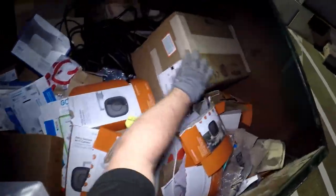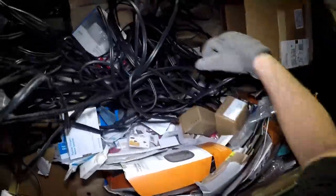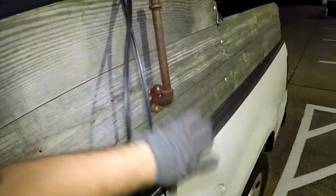All right, number uno. I see all that wire back there. Yeah, we're gonna grab that. Yeah, we are. There we are. Let's grab all of that. Oh, big old rat's nest of it. We'll take it.